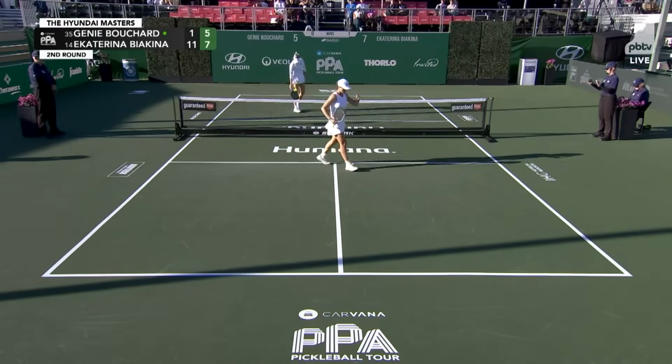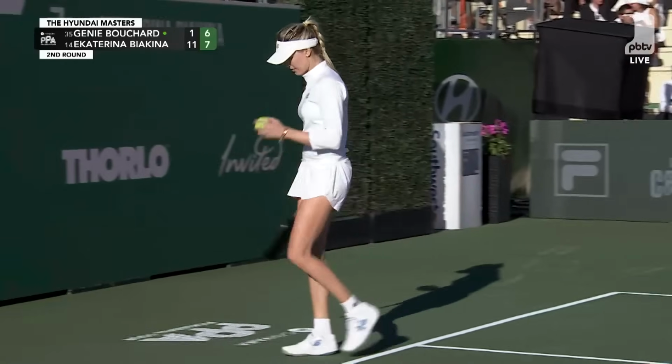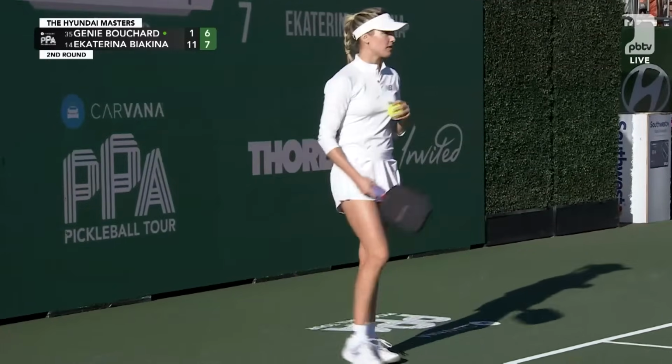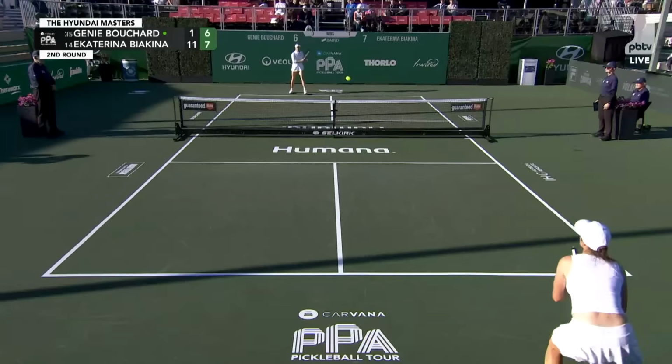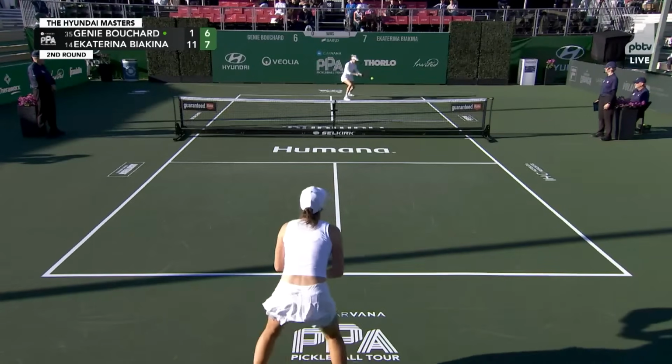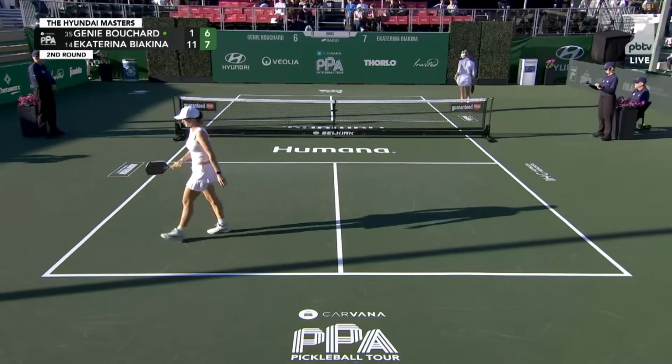Point. And it's a 1-point game. And that looked a lot like her tennis matches do, just ripping big groundies from the baseline. And don't think there aren't nerves on the other side of the court here. Side out.